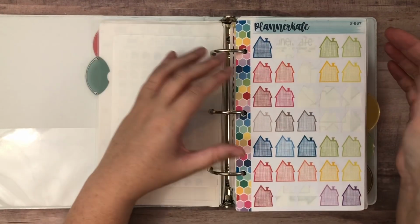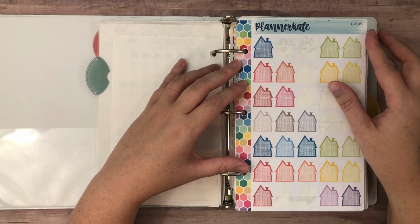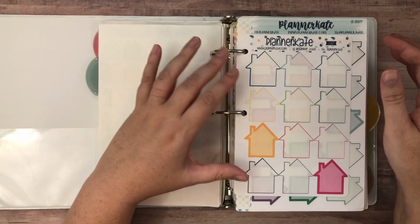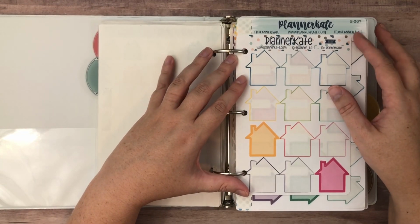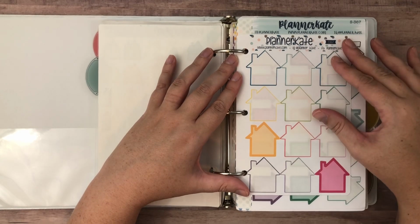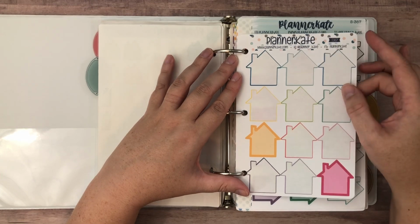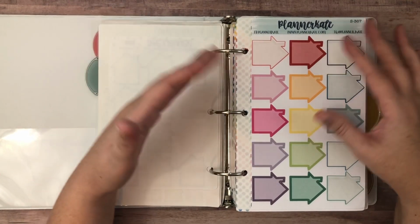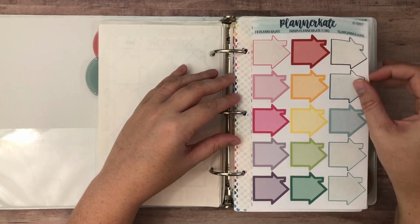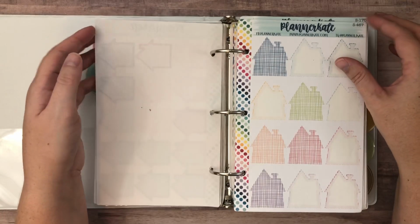And if you see something that grabs your eye, of course, you can search the store. And if she doesn't have them available, if they're the older sheet, you can always message her and see if she would put those back up for you. But like this one is an older sheet, and it's sheet S367. This is the old sheet. This is the new sheet. So she does have them still in the store with the same number. I use these a lot, so I have several sheets of those.